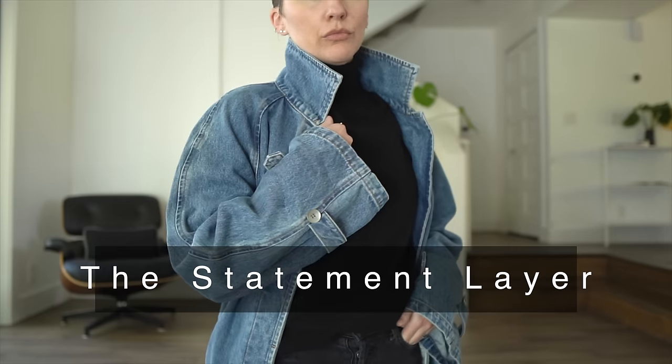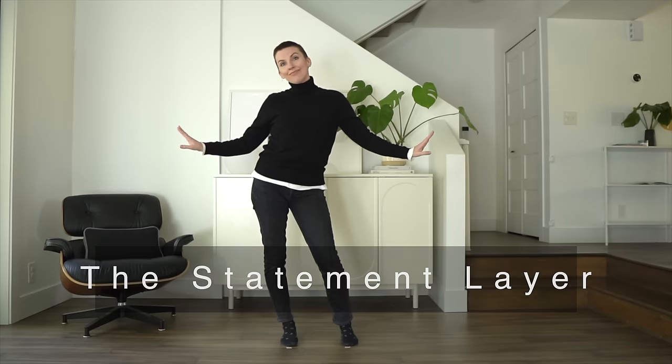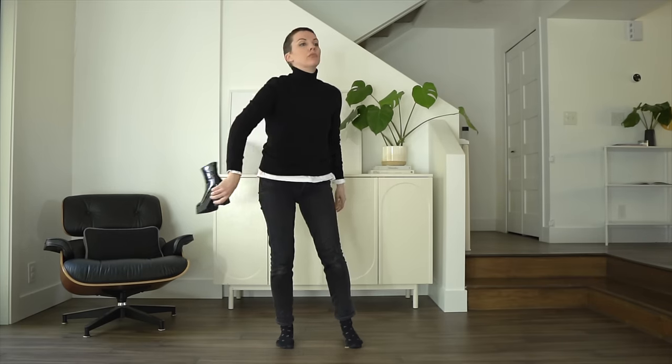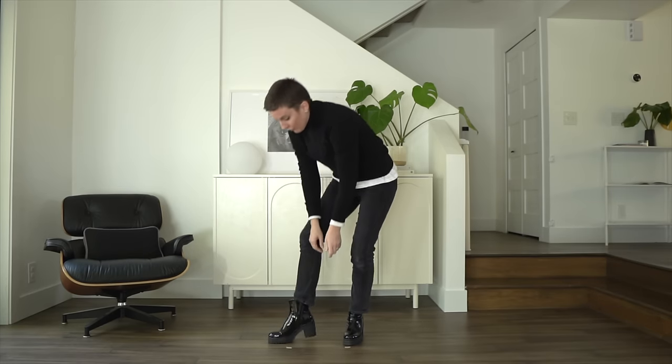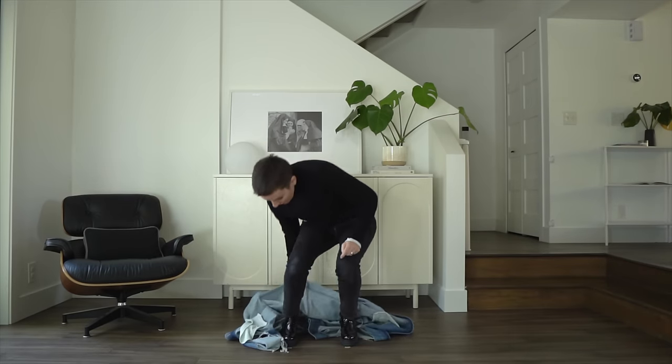The next one is probably one of the easiest ones, similar to the edgy sandwich, but this is the statement layer. Again, this one's very effortless and is a great one if you're rushing and you just don't know what to do and you just throw together an outfit and it ends up being kind of basic, kind of boring, or just super classic. And if you're somebody like me, you're like, no, where's my edge? So I love this one because then I just throw on that statement layer right at the end. It kind of just tops off the look.